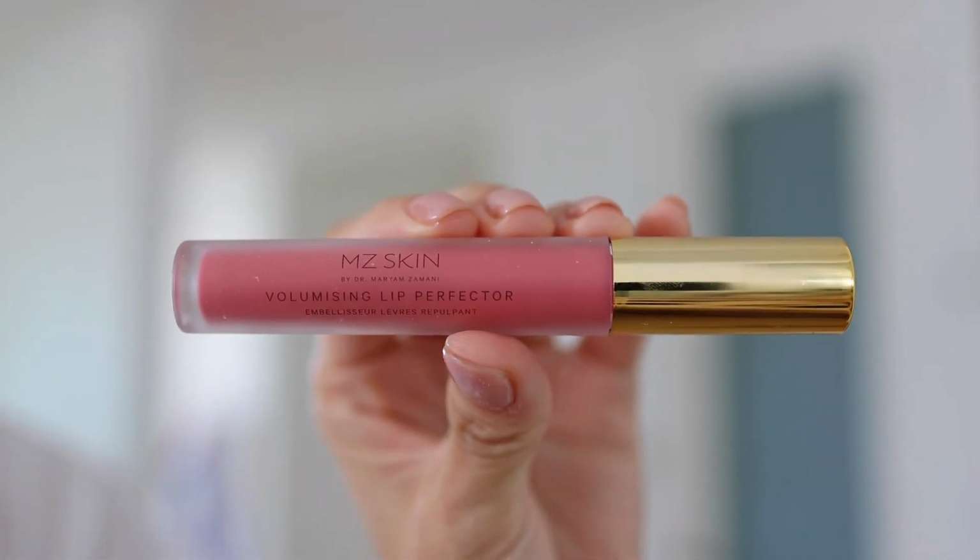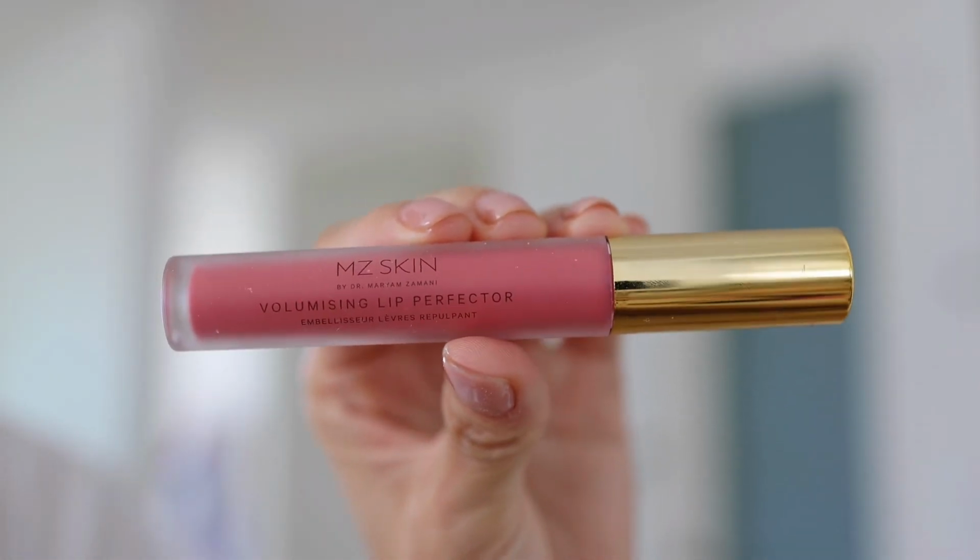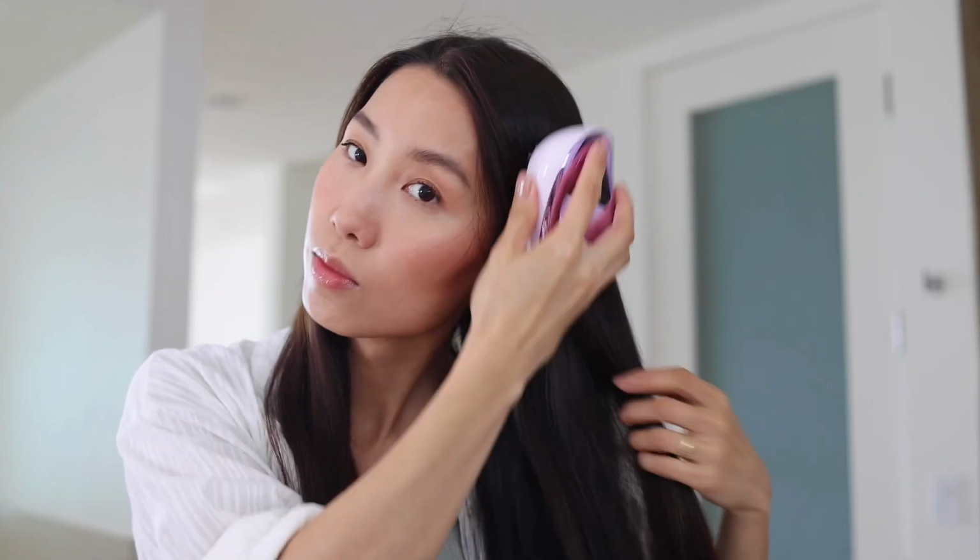What do you think? For lips, I apply a little bit of the MZ Skin Volumizing Lip Perfector. I don't need too much color, honestly. This lip perfector gives fuller lips with a very sheer, glowy pink shade, and it's very lightweight and hydrating. It makes me look good and feel good.